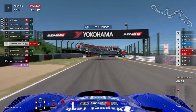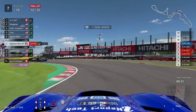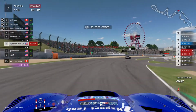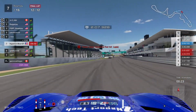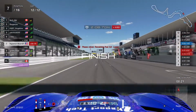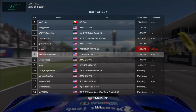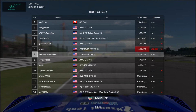What an exciting race out there, a challenging way to begin the first start. Now that was brilliant to see. Badger J takes second place. In third place is PSRT Slugslime. Now that was an impressive moment to see how Group 3 race cars took on the challenge at Suzuka circuit.